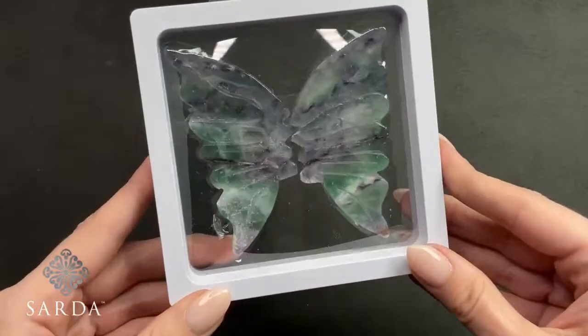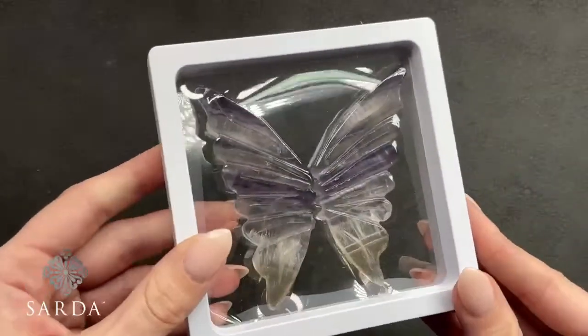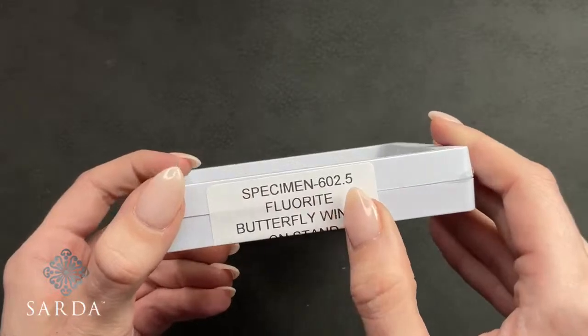602.4, purple and green. Purple and green color combo always holds a special place in my heart. They were my first cheerleading team colors. Really terrible colors to wear, but they give me nostalgia.